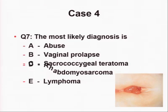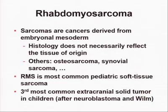All right, great. So this is D, rhabdomyosarcoma. Sarcomas are cancers derived from embryonal mesoderm. The histology doesn't necessarily reflect the tissue of origin. So you can get sarcomas that have a name that sounds like they should be somewhere, but they're somewhere else. The other ones besides rhabdomyosarcoma are osteosarcoma and synovial sarcoma, and we'll talk about these. Rhabdomyosarcoma's claim to fame is that it's the most common pediatric soft tissue sarcoma. It's the third most common extracranial solid tumor in children, following neuroblastoma and Wilms tumor.